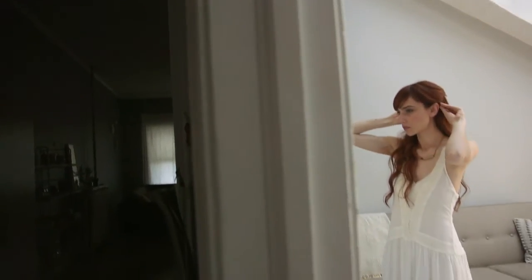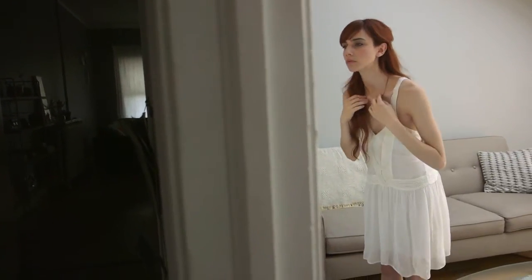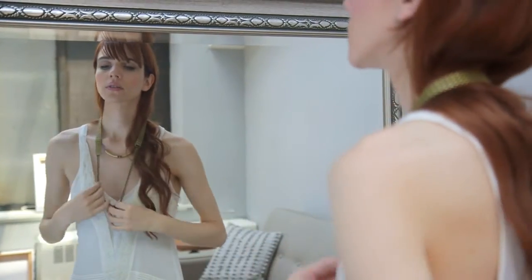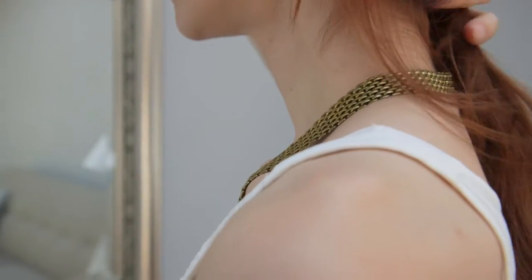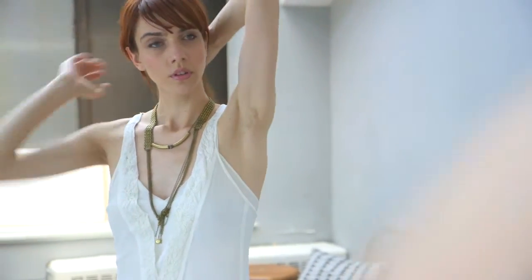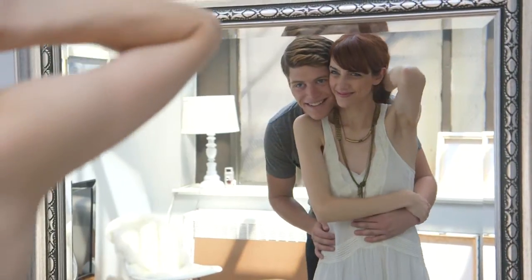One of the things that I love about creating simple, minimal pieces is that they can be paired together. I try to do that where you can vary the height of where it lands and do a short necklace with a long. So I love that look. It reminds me of back in the day, like the 20s, when they used to layer necklaces that way. So it's definitely something that I think about when I'm designing.